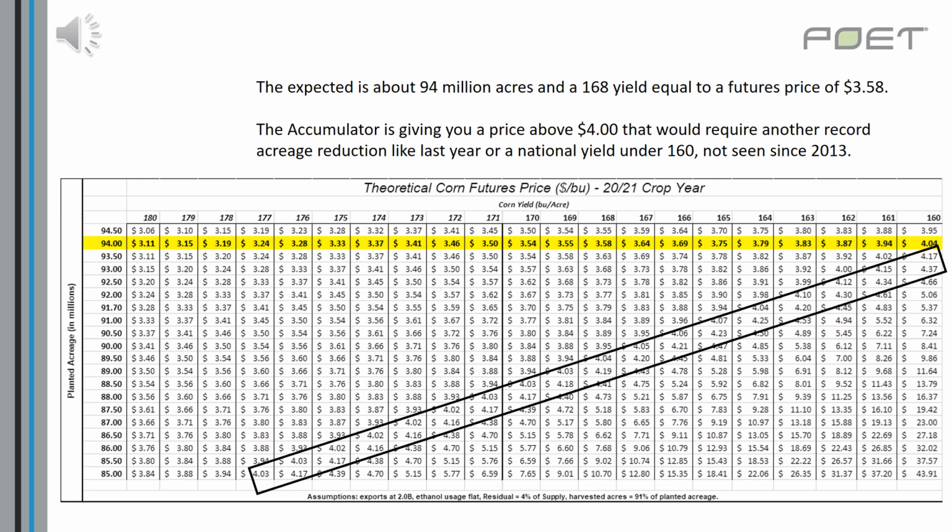Now, the great thing about an accumulator or any forward contract is that you are pricing against a December futures that is already substantially higher than cash, and you're also collecting a premium on top of that. So if you look at the black rectangle, the long rectangular box, right now accumulators are being priced in that range. And then if you look at the acres, even last year with our prevent planting, we still ended up with about 89.5 million acres planted and a yield of about 168.